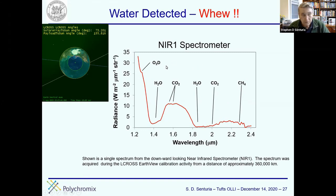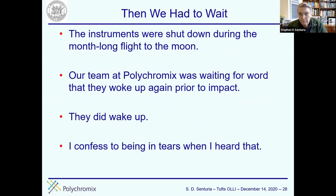Okay, so good. But then we had to wait, because the spacecraft has to go to the moon, get into the correct position, release the Lunar Reconnaissance Orbiter, and get the rocket casing and instrument package positioned exactly in the right place so that when they let go, it would hit in the dark part of Cabeus, the crater. And so we just have to wait. I will say that this was as nervous a time for me as any of it, because there's nothing you can do.